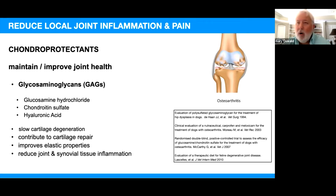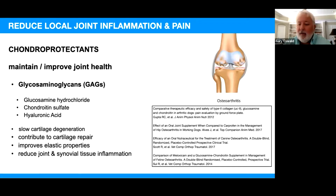They can slow cartilage degeneration. That can help us repair our own cartilage, which is nice. It improves the elasticity of cartilage, so it's not a dried up piece of meat that just fractures when you do anything. And it will help reduce joint effusions and reduce synovial inflammation. We've got multiple papers that have been published in evidence-based journals in veterinary medicine since the mid-1990s. There's just a sampling of those on 2 different slides.